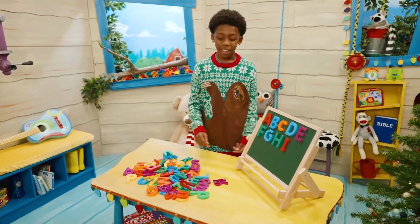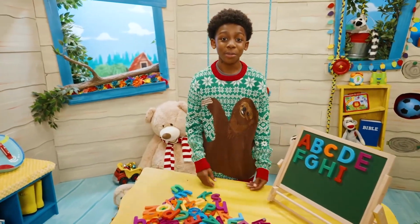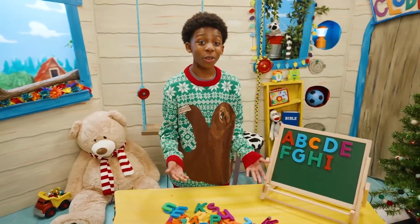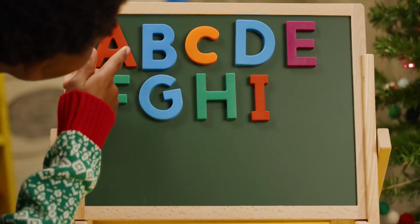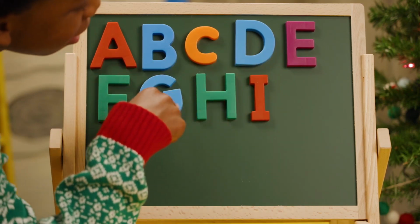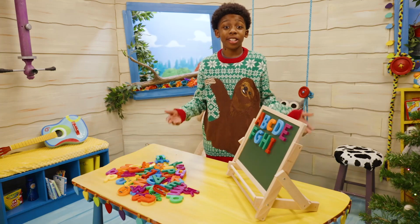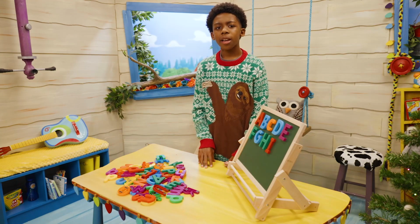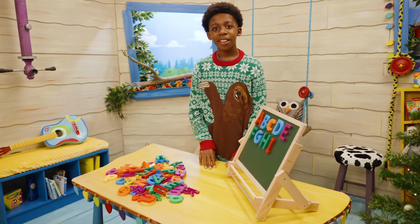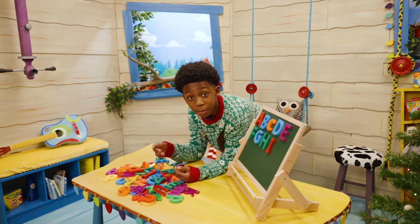Hi, friends. I'm Hayden. I found this great box of alphabet magnets while decorating for Christmas, so I'm putting them all in order. Can you sing the alphabet song with me? A, B, C, D, E, F, G, H, I. I've got to put up the rest of the letters. What comes after I? H, I, J. That's it. Now we have to find the letter J.